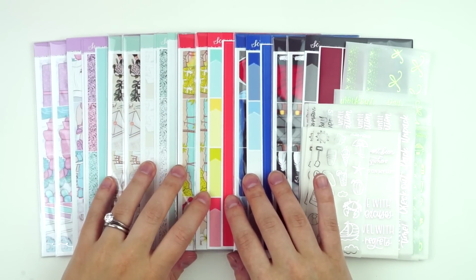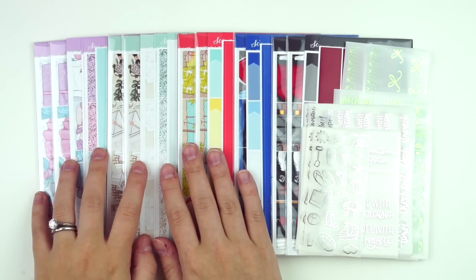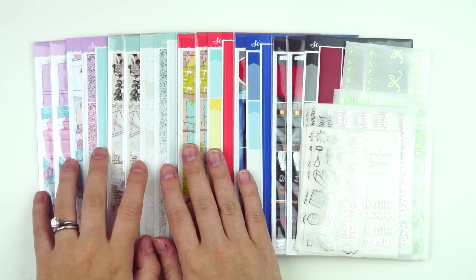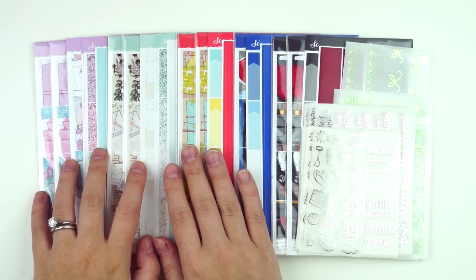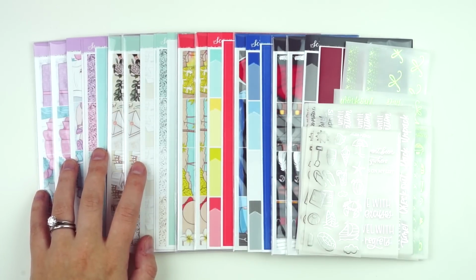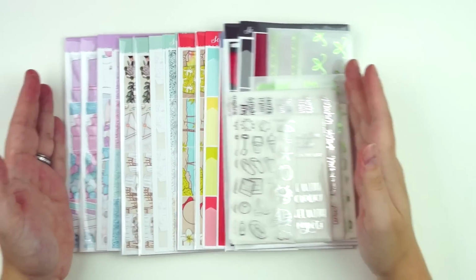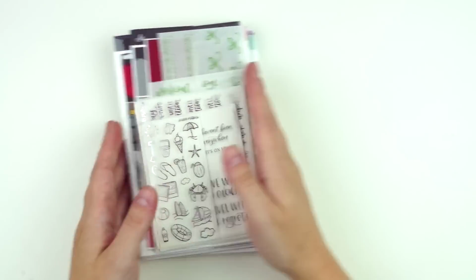New releases go live Wednesday at noon Eastern, and we do have unlimited stock on all of these sticker kits for the first 48 hours. So that'll be Wednesday at noon Eastern until Friday at noon Eastern, and then we also do have our Wiggle, which this week is a really pretty green, on sale during that time as well. So let's go ahead and get into this week's releases.